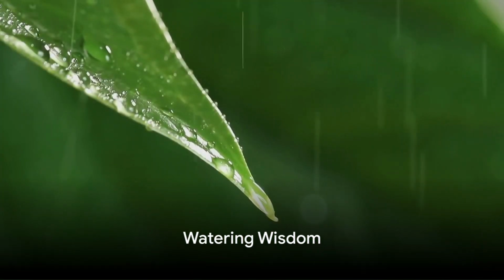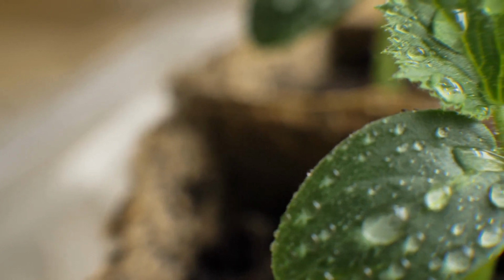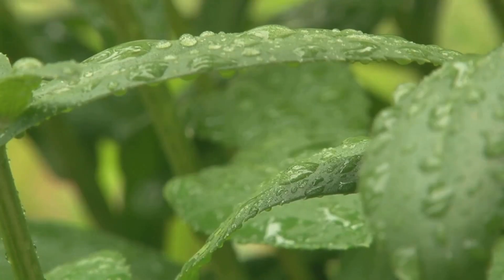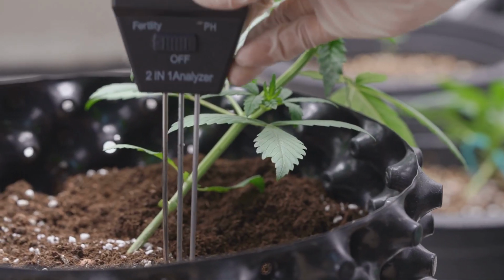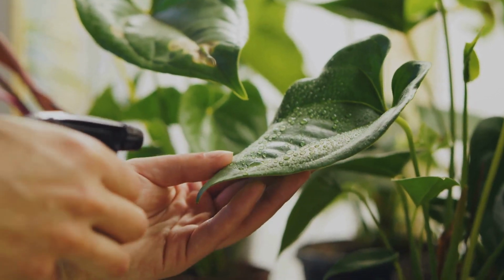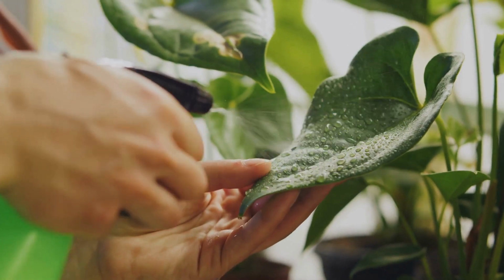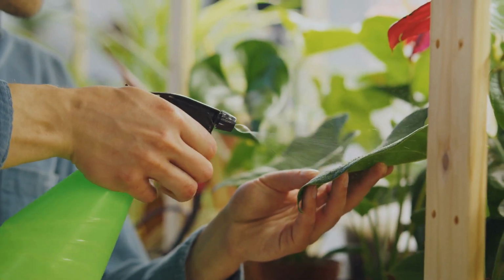Over or under watering, we can put an end to the guesswork. It all starts with understanding your plant's thirst. Each plant has its unique watering needs, and it's our job to quench their thirst just right. One way to ensure you're not over or under watering is by using a moisture meter. This handy tool can tell you when your plant is parched and in need of a good drink. It's like having a plant whisperer right in your pocket.